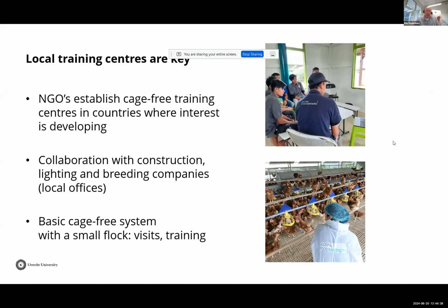What I'm really excited about is these local training centers. Here you see an example from Indonesia. NGOs are establishing these cage-free training centers in countries where interest is developing. There's often a collaboration with local offices from housing constructors, lighting companies, breeding companies, that can also advise people in their own language on which choices to make, which system to buy, etc.